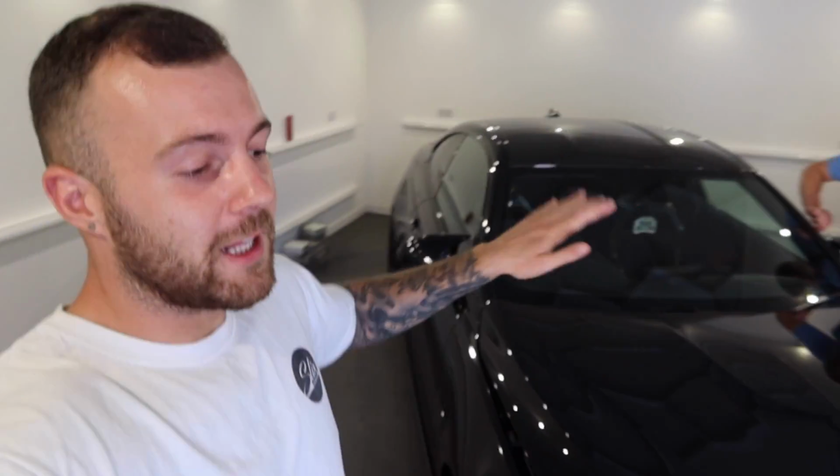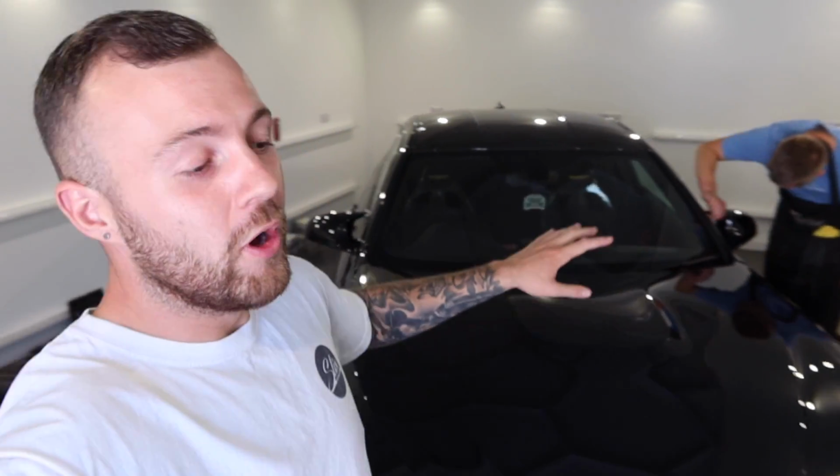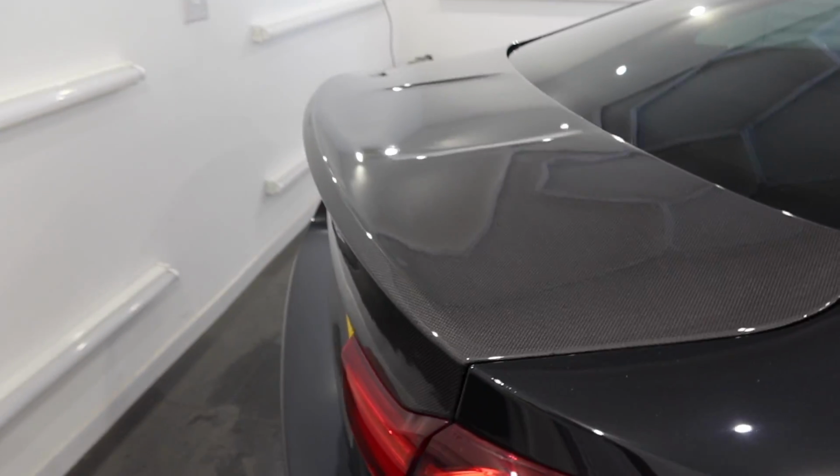Right, so now we're currently on cleanup on Alex's M4. And I think now's a good time for me to show you the things that he's done to it in the last 6 months. So you may have already spotted the in-your-face carbon boot lid. I'm not sure what the weight saving is on this, but it looks ace, doesn't it? Especially without the spoiler as well. I kind of like it. It gives it a bit more purpose in a way. It makes it look a bit more streamlined.